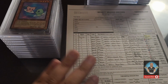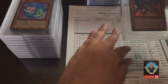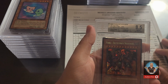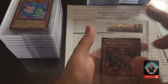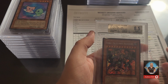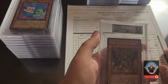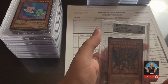The next card we have here is Yubel the Ultimate, and I gave this card a 9, and it came in at an 8.5. So disappointing. And again, if you got an 8, 8.5, 9, 9.5, 8.5 is the medium. So I totally get it. But I gave this card a 9. So now at this point, what I have to look at is surface came in at 8.5, and then centering. Centering I could see is off on the bottom and the top.